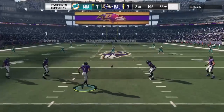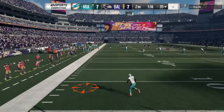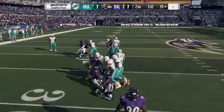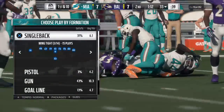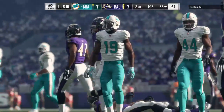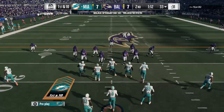So a tie ball game here as the kick's away. This is fielded at the chalk of the 10. And a good effort on the return there. Gets them across the 30 to the 33-yard line. The Dolphins offense now working their way back onto the field. And they had to wait a long time to get the football back. Probably not what you were hoping for when you got an offense that's humming.